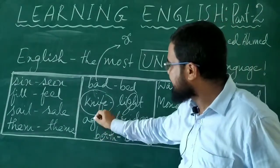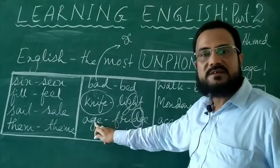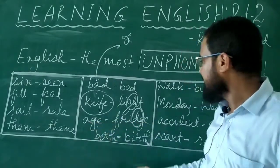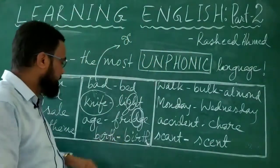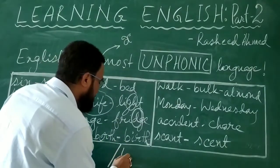Here you see DG. The same sound is there here also, but here DG is there. Here only G is there. Fridge. Birth and berth, you see B-E-R-T-H, berth and B-I-R-T-H, birth. If you look at the dictionary, you will find that after this word, you will find something like this. It will be written like this.